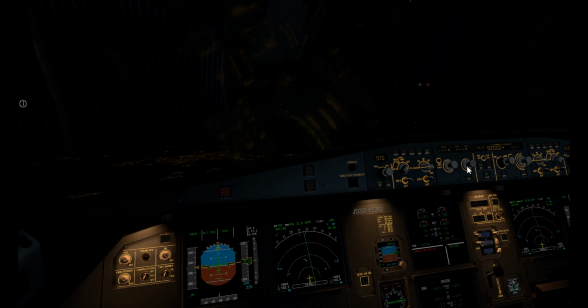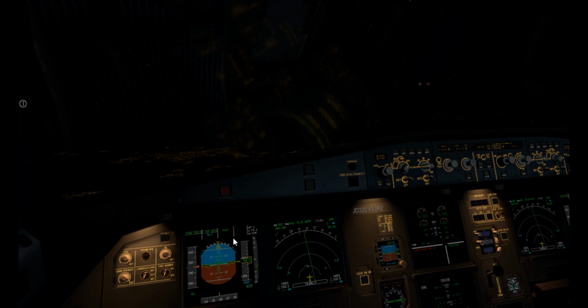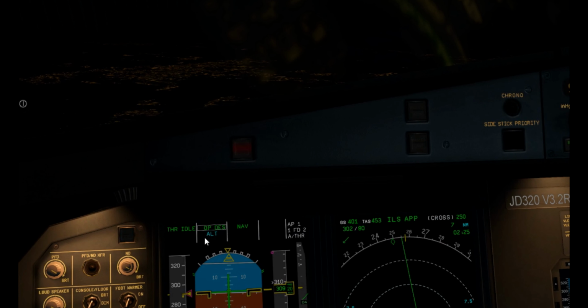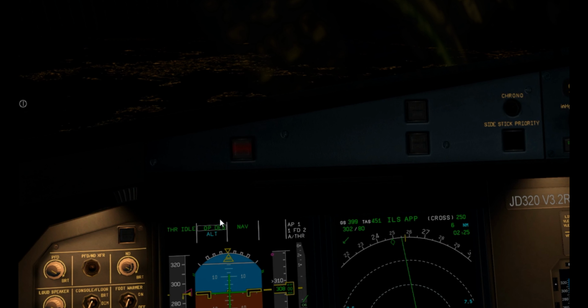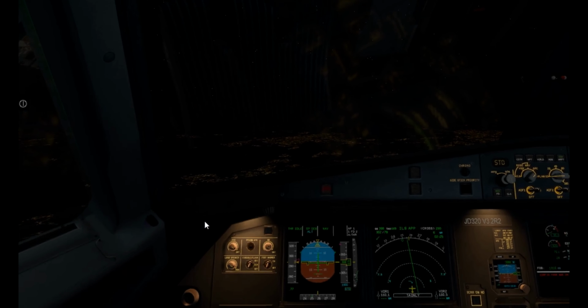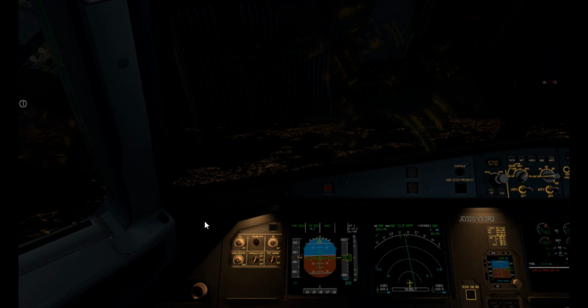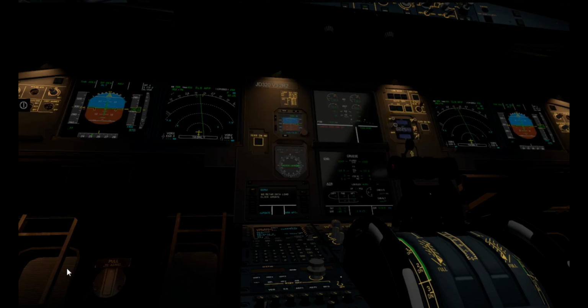Okay, we are close enough to top of descent now to press this button. And you can now see, hold on a second, it should say optional descent. Yep, now you can see the aircraft has changed from cruising altitude to optional descent. So now we will begin descending from our flight level of 31,000 feet. I'll see you guys at 10,000 feet as usual, and I'll see you then.